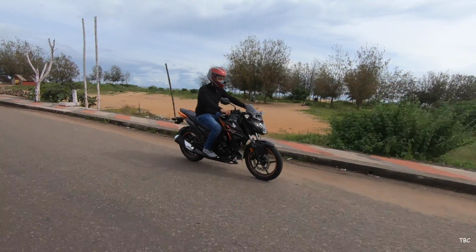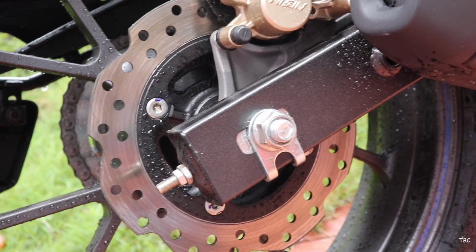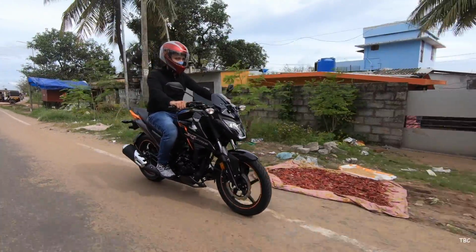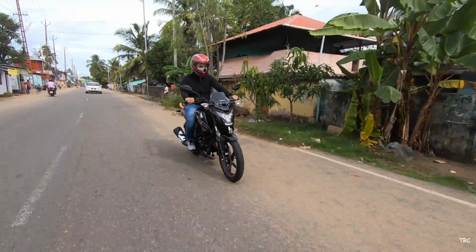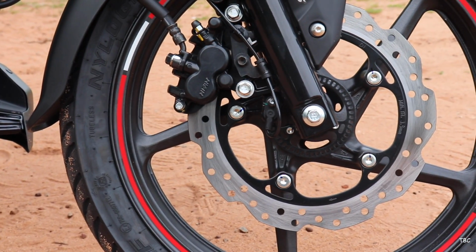Then about the brake options, well, the Hornet just has one variant, which is a single channel ABS option with front and rear petal disc, while the X-Blade gets two options, in which the base variant has a front disc and a rear drum, while the top variant gets disc in both the front and rear, and actually both the models of the X-Blade get single channel ABS.